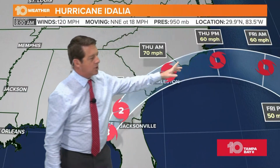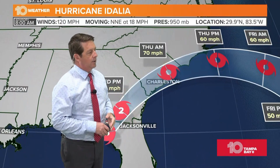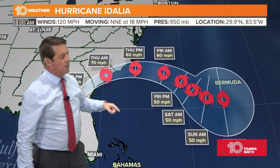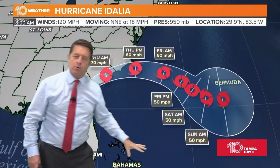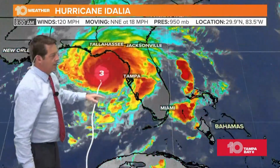60 mile per hour winds just off of Beaufort, Morehead City, Ocracoke, and then that's going to continue to push off out to sea. And that's happening during the day on Thursday. There's some opportunity for some of the moisture to get thrown back our way, but it wouldn't come back as a developed system, so we're not worried about that.